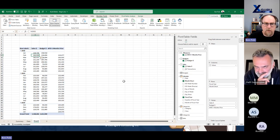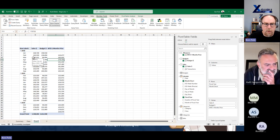And if I now go and add it to the pivot table, I'm going to get my month to date 1 month prior. There is my 143. This one here looks funny. The previous month, March, is 182. That's because April only has 30 days, where March has 31. So this is actually giving me the right value, even though it looks a little bit weird.